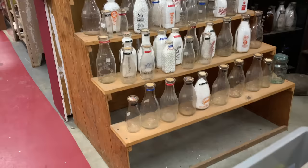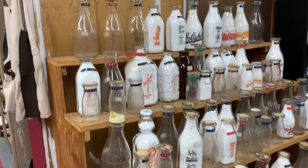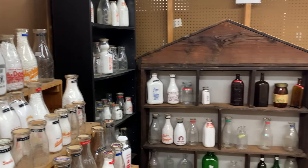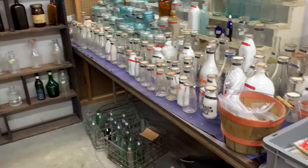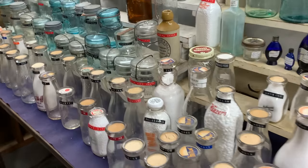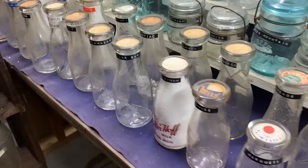I've lived in this area my entire life and have shopped at these antique malls as long as I can remember. It's funny because this is one of the booths I always remember because of all their milk bottles and some of their very unique canning jars. Oh my goodness, would you look? They've just always had this wonderful collection.